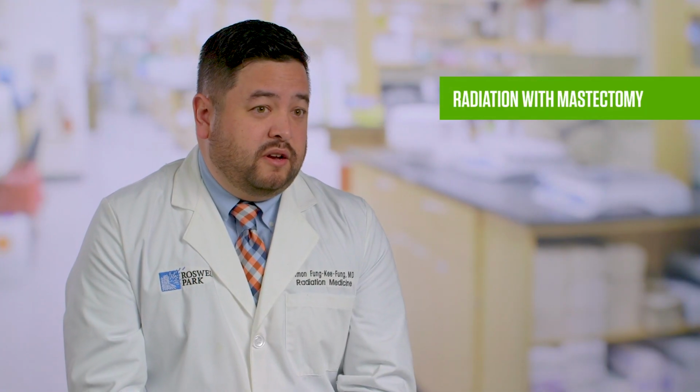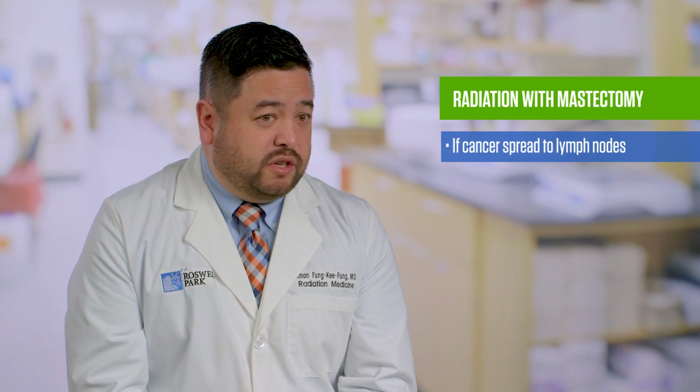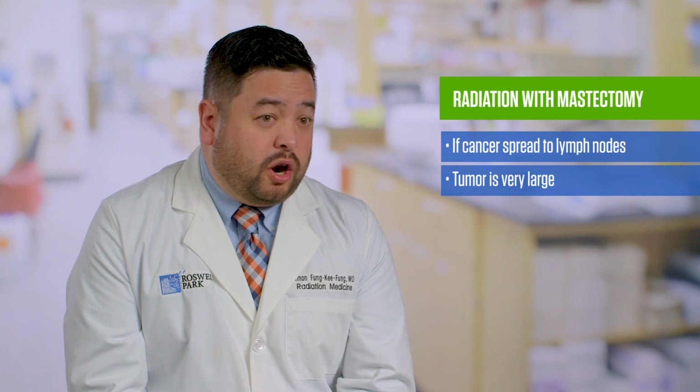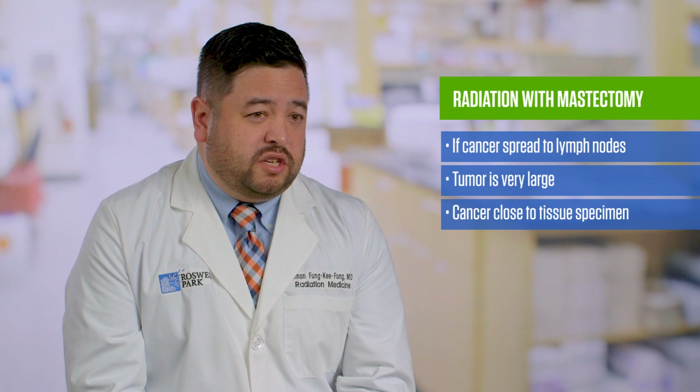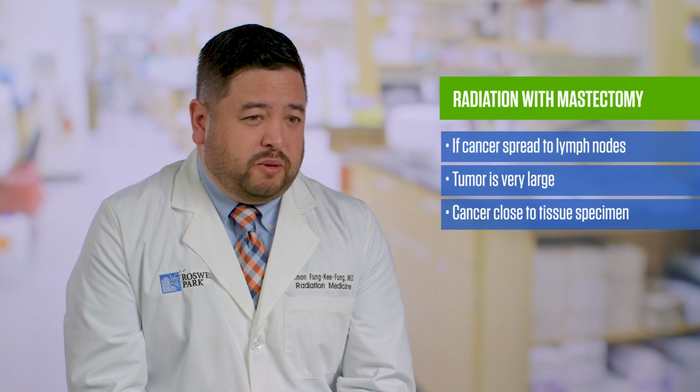For some patients with more advanced breast cancer where a mastectomy is recommended, there still may be a role for radiation in those circumstances. Some features about the cancer, such as finding out that the cancer has spread to lymph nodes underneath the armpit, whether a tumor in the breast is very large, or whether the cancer was found to be very, very close to the tissue specimen removed from the patient. These all suggest features that the cancer may be at a higher risk of recurrence, and radiation might be recommended in those circumstances to offset or lower that risk of recurrence.